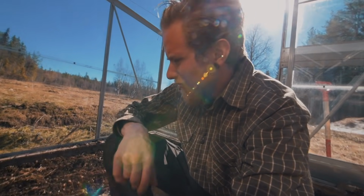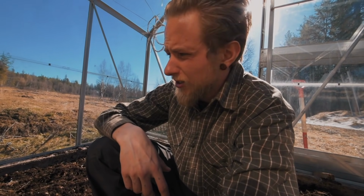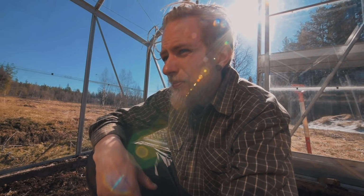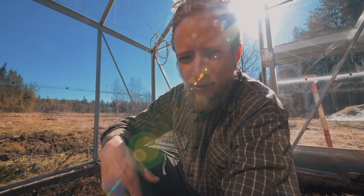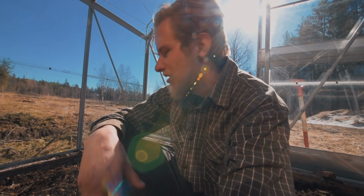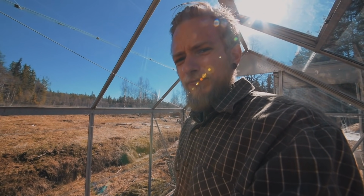Last summer was a really bad summer, and it was also the first summer we had this greenhouse, but we didn't get that much out of it. The tomatoes were green and we ate them, but it would be really nice to have ripe tomatoes and chilies and paprikas. So hopefully it will be better this year.